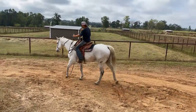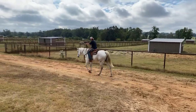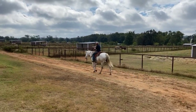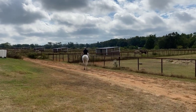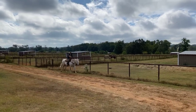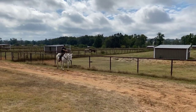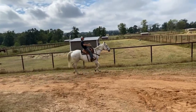Pick your other rein up soon and step on it. All right, turn him around. Foot. Yeah, there you go. Good job. Trot him to right here and tell him whoa. Sit down. Whoa, good job.